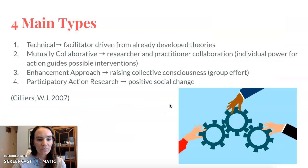The 4 main types of action research are technical, which is basically a facilitator-driven type that you go from a developed theory and a facilitator guides you through that action research. Mutually collaborative, the researcher and the practitioner collaborate, and then the guide is with the individual power for action. So you come up with what you want to change, what you want to get better at, and then that guides you to possible interventions together as a collaboration. And then the enhancement approach and the participatory action research approach, I like to think of as a group effort. The enhancement one has the goal of raising collective consciousness, but the participatory action research is all about positive social change.